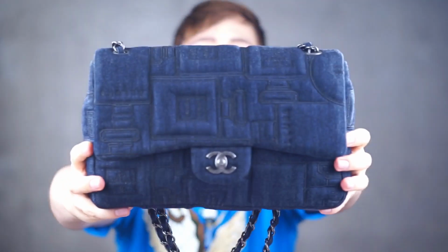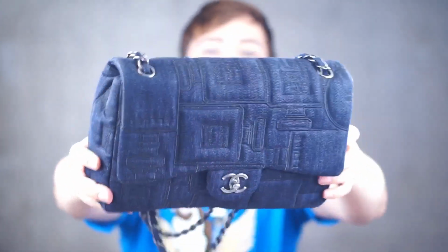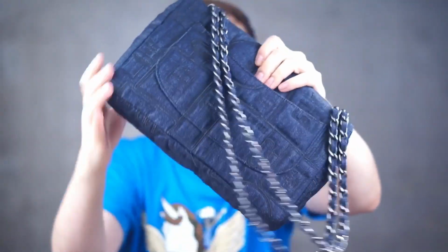Then there's another aspect to analyze: the classic bags reinterpreted for the occasion, or as a seasonal bag. I have the example here from the pre-Spring Summer 16 collection. This is a jumbo in denim, embroidered with Chanel perfume bottles all over it. In the back as well.